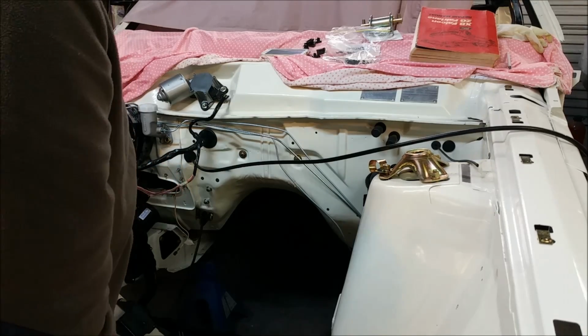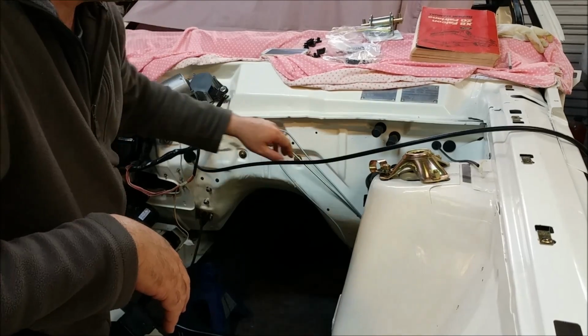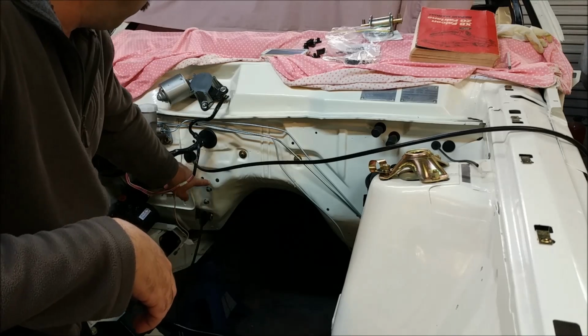I made a couple of mistakes with this when I put it together. Obviously, you'll remember that this is an XB Falcon firewall in an XC, so I should have blocked that hole up, and there's 2 here for the handbrake.